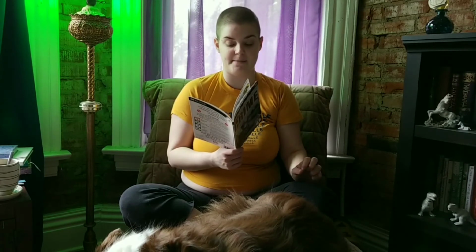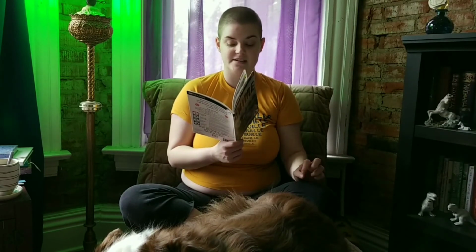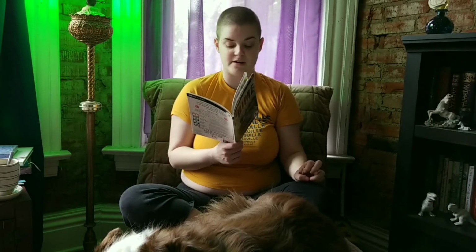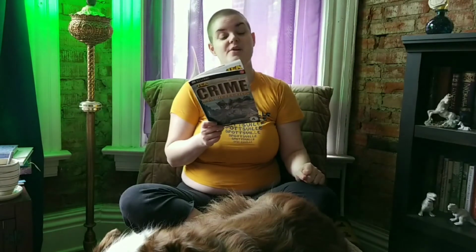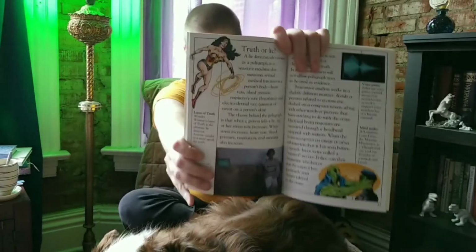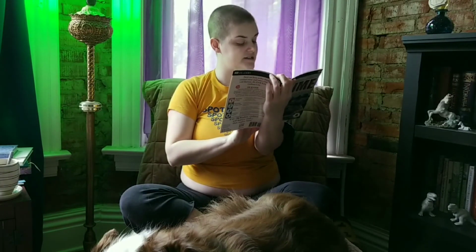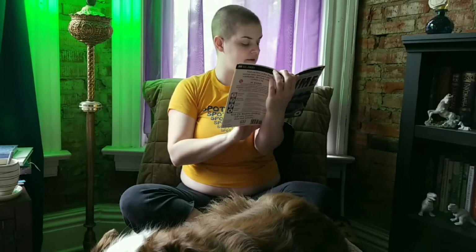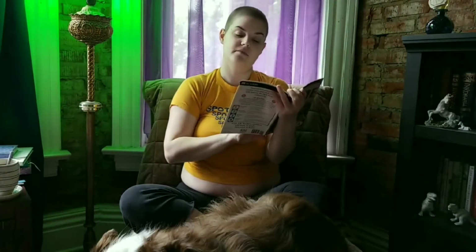Brainwave analysis works in a slightly different manner. Words or pictures related to a crime are flashed on a computer screen along with other words or pictures that have nothing to do with the crime. Electrical brain responses are measured through a headband equipped with sensors. When the brain recognizes an image or other information it has seen before, a specific brain wave called a murmur occurs. Police can then determine whether or not the suspect has previously seen images relating to the crime. Lasso of truth. Wonder Woman's lasso of truth is the ultimate lie detector. Anyone caught in it must speak the truth. When people take lie detector tests, the computer measures their response to questions about the crime of which they are accused.